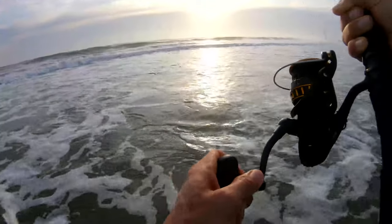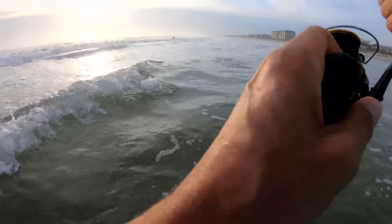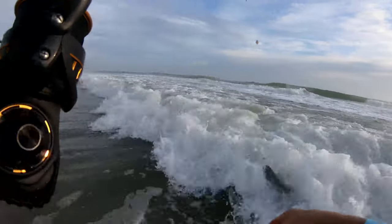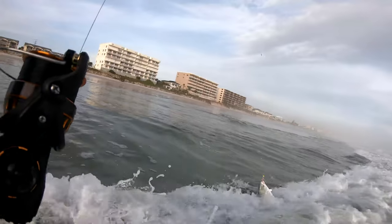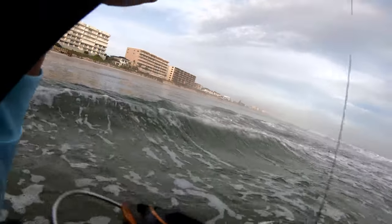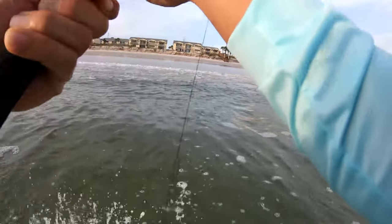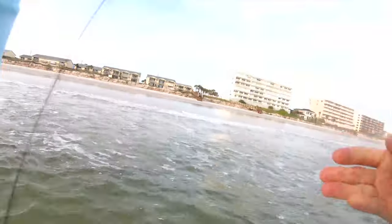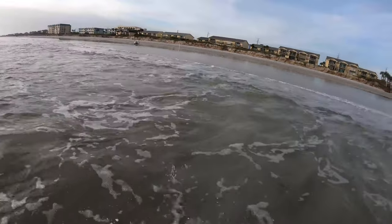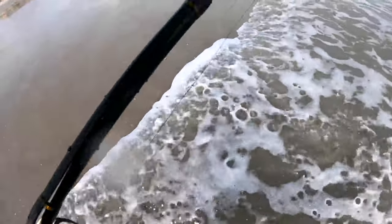Come on, baby. Oh my gosh, it's a huge pompano. Oh my gosh. It's like it's the biggest one I ever caught. Come on. Oh my gosh, he's good. Yes. Yes.